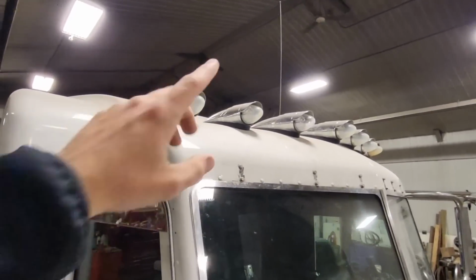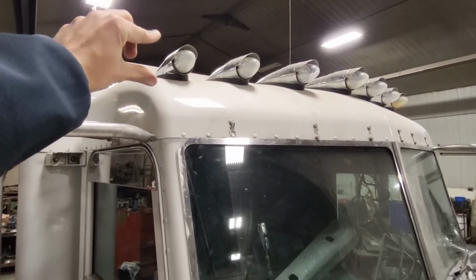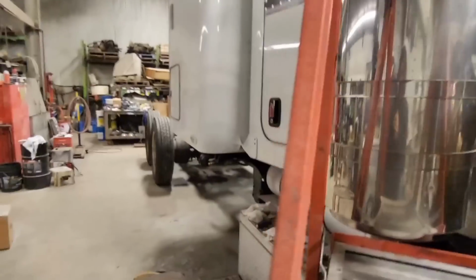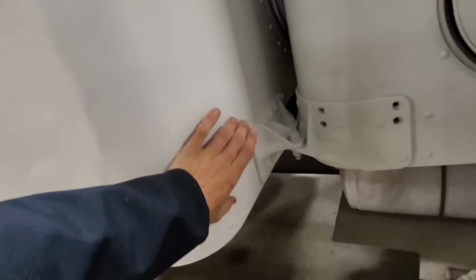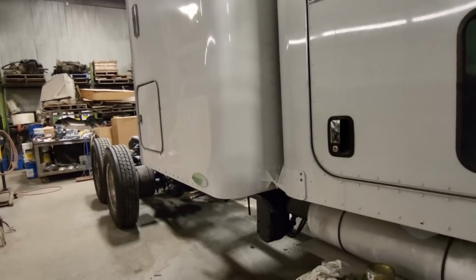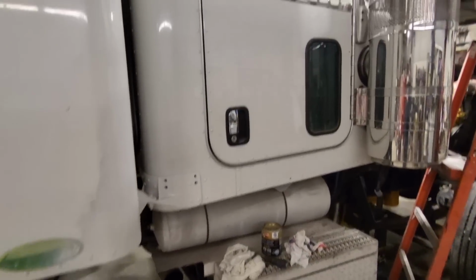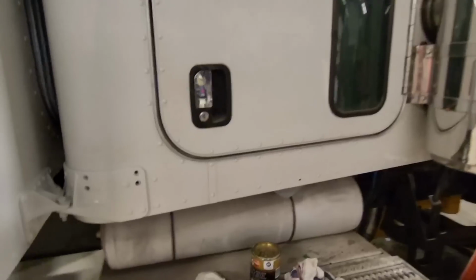Can't wait. All new lights going in this. Just take those bulbs out, put in some new ones. Good to go once again. And you'll never even know there was a big old scratch right here, nicely dented into the cab and everything, or into the bunk, I guess I should say. But yeah, she's nice, clean, and she's gone. Just needs a little clean up, a little paint, and should be good to go. But yeah, it's looking way better than it did in the paint section, and it hasn't even gone away yet.